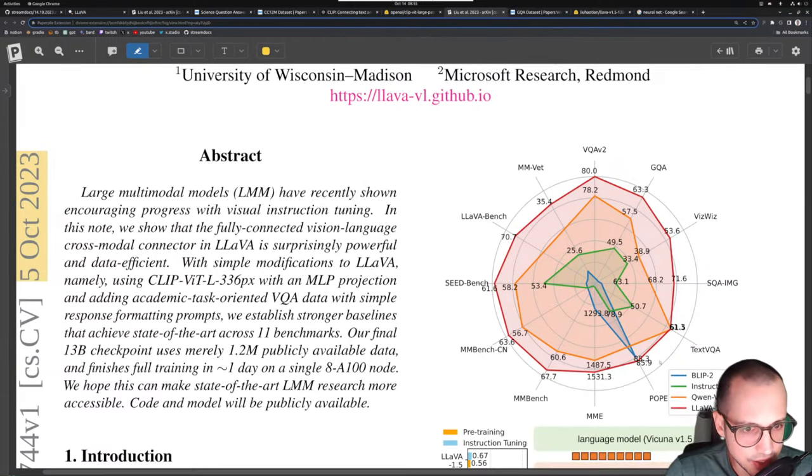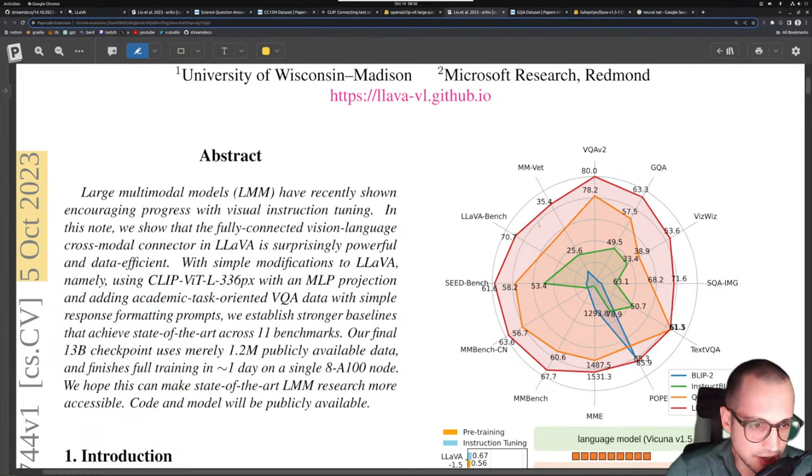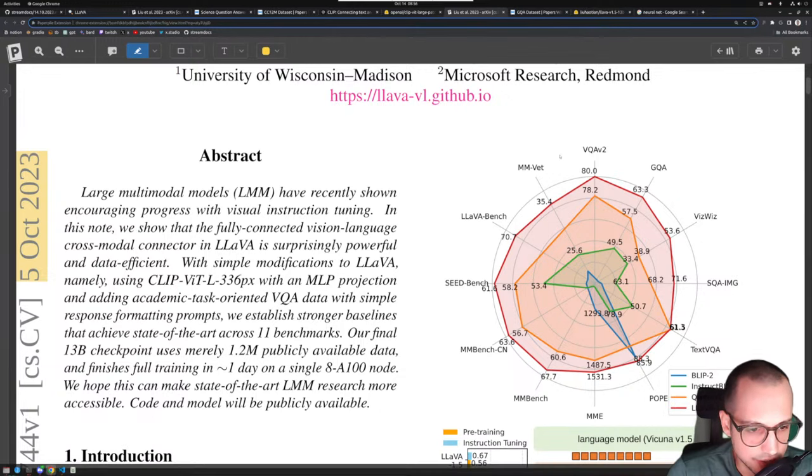And then here you have this kind of like a benchmark wheel. I've seen these pop up a little bit more. Basically, the radial distance from the center represents the score. So this blue here represents BLIP-2, which I think is an early captioning model. You can see how the performance of BLIP-2 compares to the actual LLaVA, which is this red line. The LLaVA is bigger, more expansive, more radially distant from the center, which means that it's a higher score. And then each of the spokes on this wheel is a different benchmark.